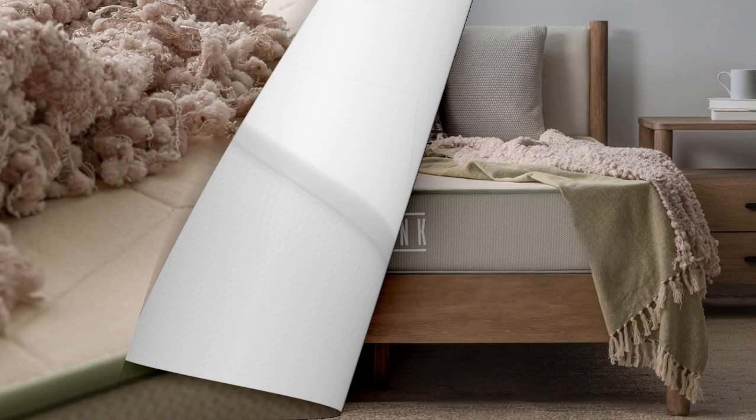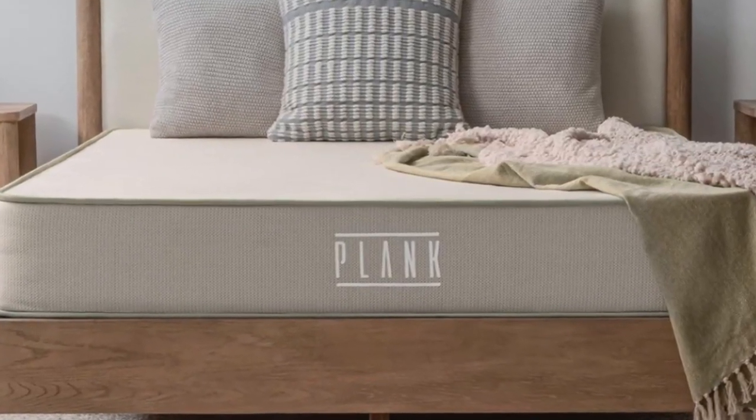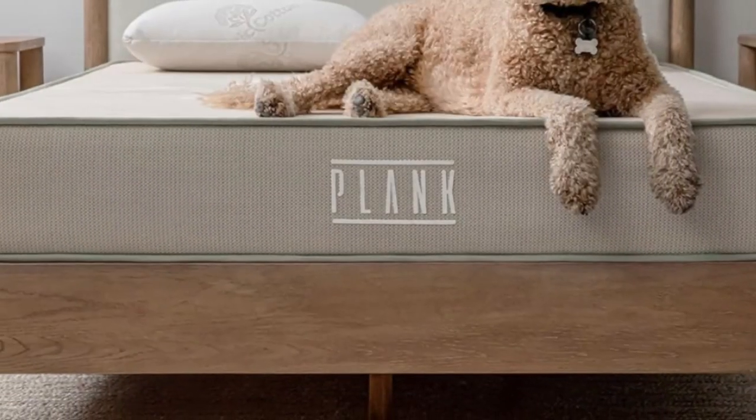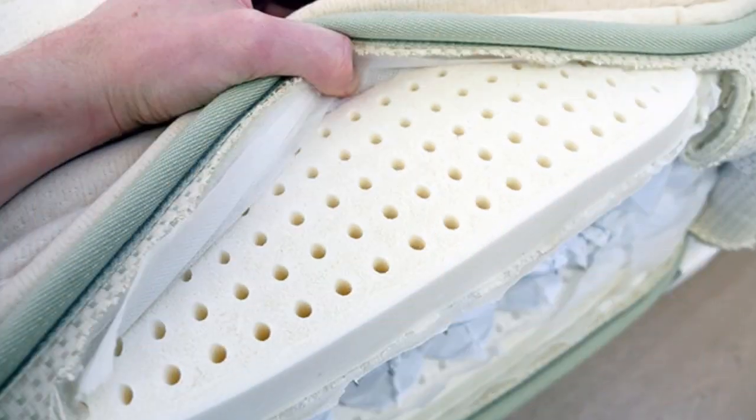Between the two sides is a thick support core composed of pocketed coils that generate sturdy support while gently responding to your body. The Plank Firm Natural ships free to addresses in the contiguous U.S. The mattress is backed by a 120-night sleep trial and a 10-year warranty.